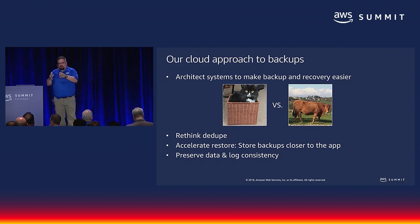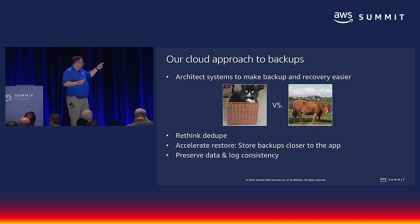If we're doing the compute and the SQL instance running in front of it as infrastructure as code, then rather than firefight and troubleshoot why an instance might not be behaving properly, we can just relaunch the instance from scratch and get a brand new fresh instance automatically. So by doing that, it allowed us to rethink the role of deduplication in our environment.